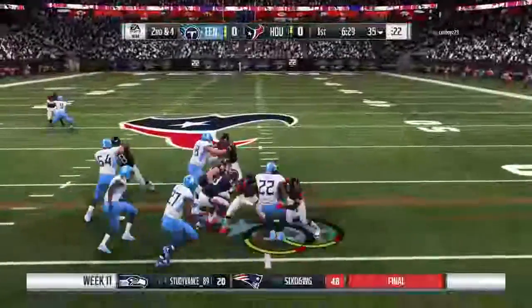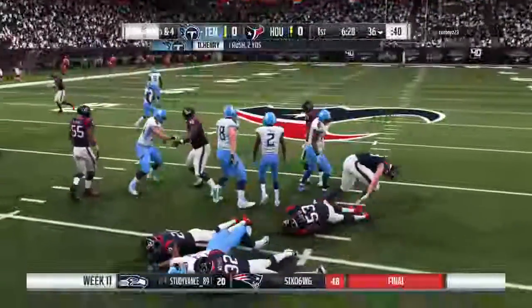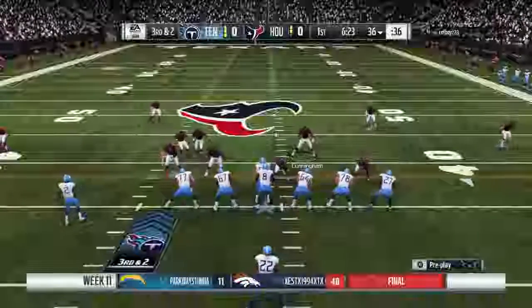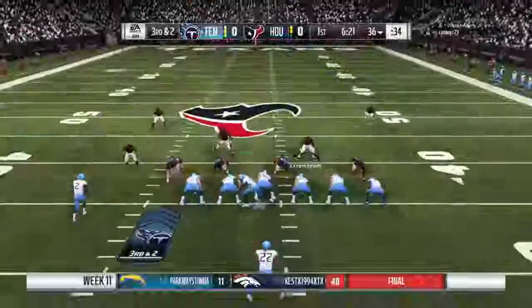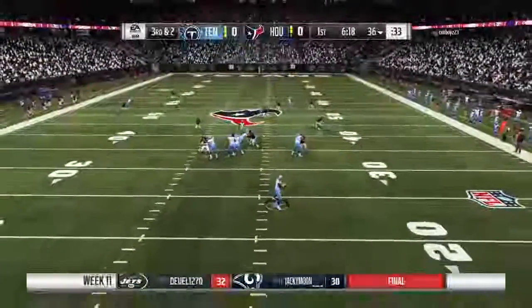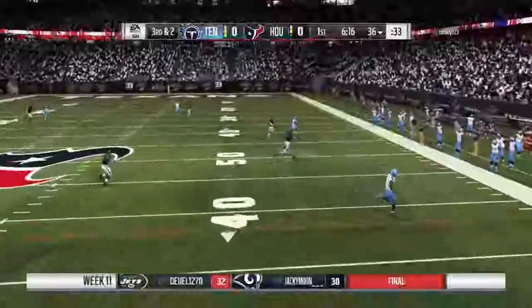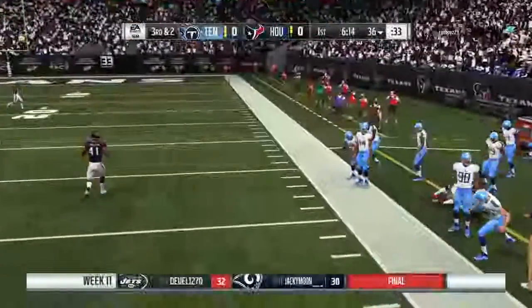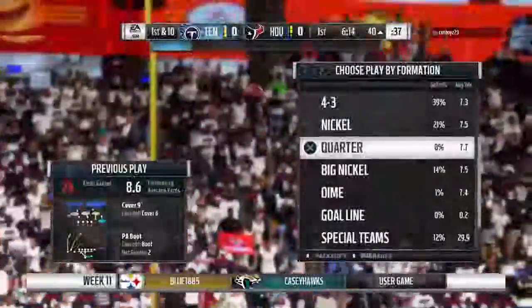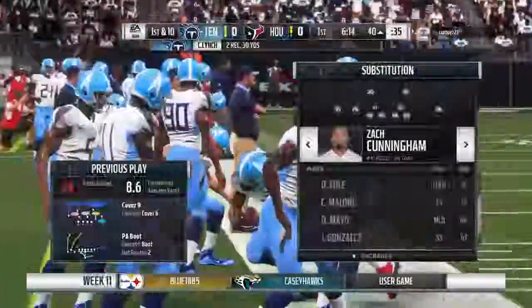Now a first carry for Derrick Henry. And the hole closes quickly. He gets it across the 35 to the 36-yard line. Justin Reed, the safety, made the tackle. Typically, we think it's the strong safeties that are better tacklers, especially closer to the line of scrimmage amidst traffic. But in this case, how about the free safety coming up and making the big-time play? That one goes for 24 yards.